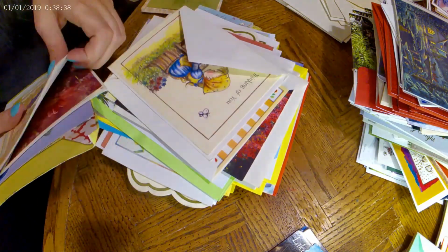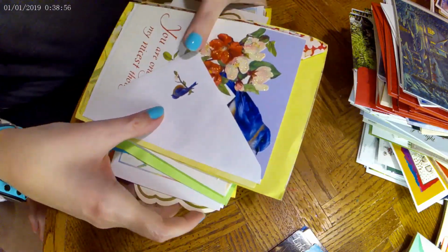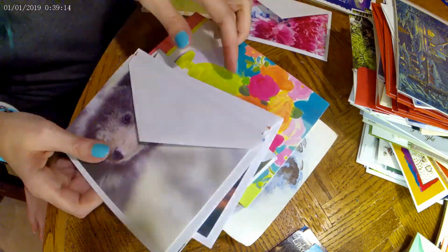I don't know where I'm going with this. I totally lost it. Again, it's summer, guys. My brain is fried. It's 102 degrees heat index today.